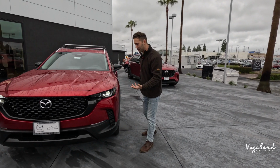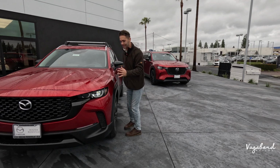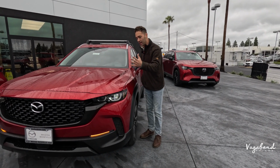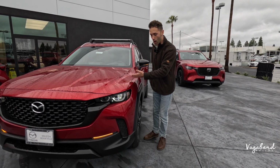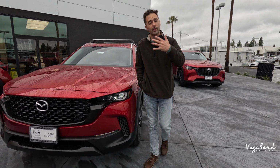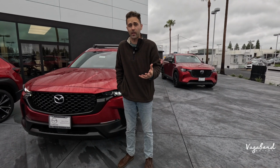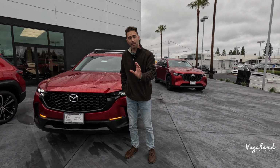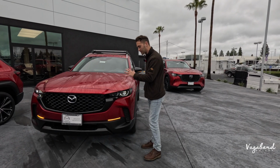The hybrid system itself, yes, word on the street is that because they're sharing a plant with Toyota, Toyota actually is the platform for the hybrid on this CX-50. So if you're thinking about reliability and longevity, you know Toyota pretty much invented hybrid. Well, this is great. Now, MSRP on this is about $40,000 and some change.